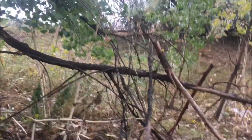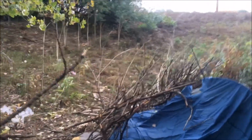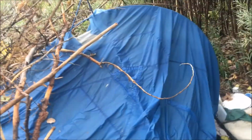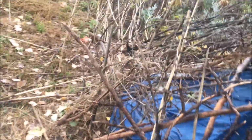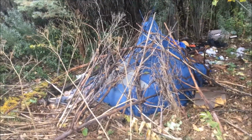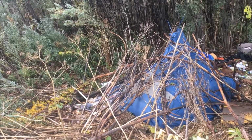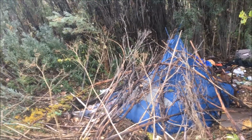Look at this. This is kind of cool. So you got all these sticks piled up right here, and all this stuff piled up on the tent. It's an old homeless camp, obviously not being used anymore. Hopefully there's not a dead body in here. But then you've got all these sticks placed up on the tarp, kind of like Bigfoot's taking over and saying, "Okay, guys, this is mine now." That's really interesting.